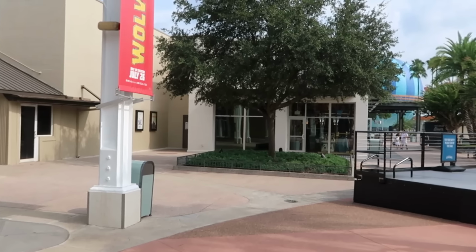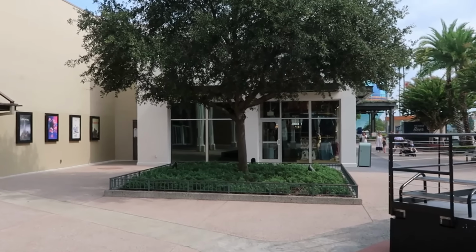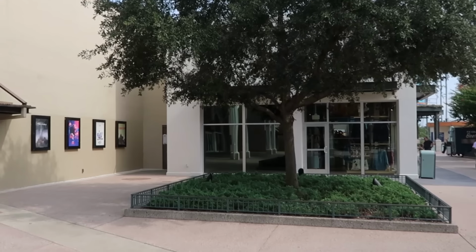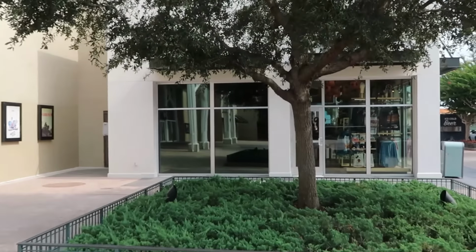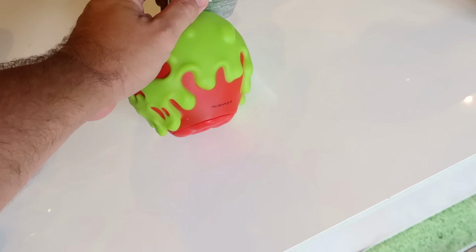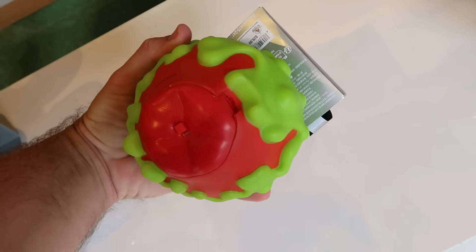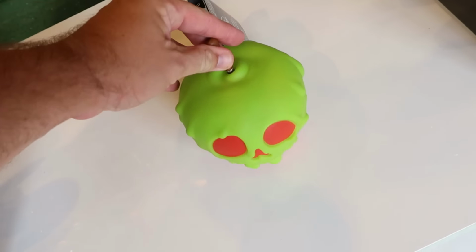That being said, let's hop on over to the Disney Style store here at Disney Springs. Always so much cool merchandise, and you'll find a lot of things that's not sold all over Walt Disney World property. Okay, so as soon as you come inside is a poisonous apple from Snow White. It actually comes with a USB cord and it lights up. These are $30 a piece. This is brand new to Walt Disney World.